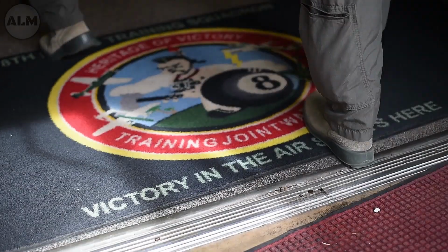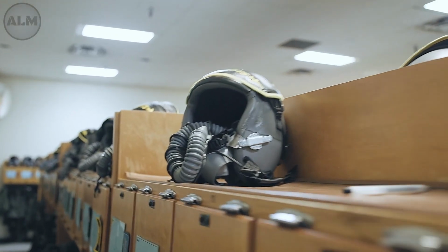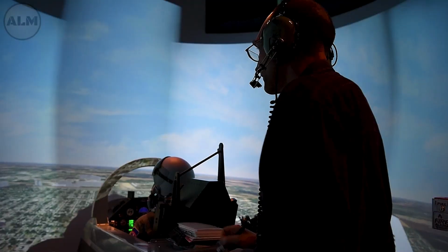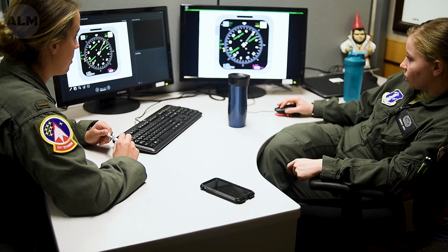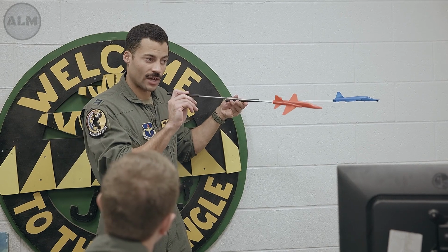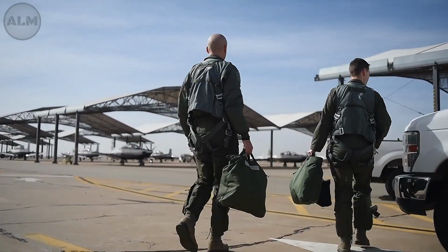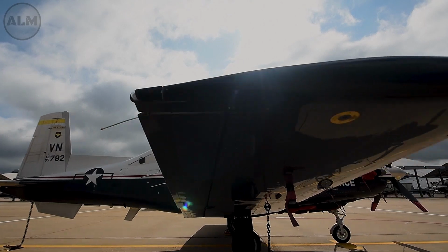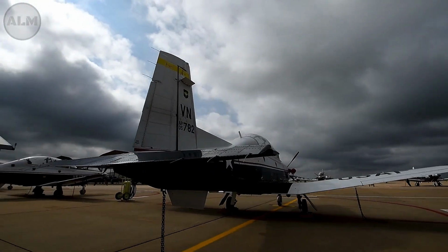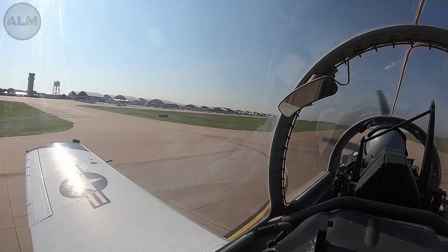Becoming a military aviator is a highly competitive and challenging process that requires a combination of academic excellence, physical fitness, leadership skills, and specialized training. There is a long list of steps in this process, but in today's video we'll be focusing on the latest training aircraft that trainees will fly after the Beechcraft T-6 Texan II, if they are selected to become fighter or bomber pilots in the United States Air Force.